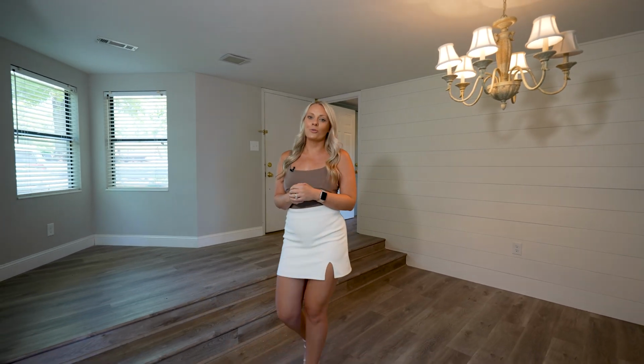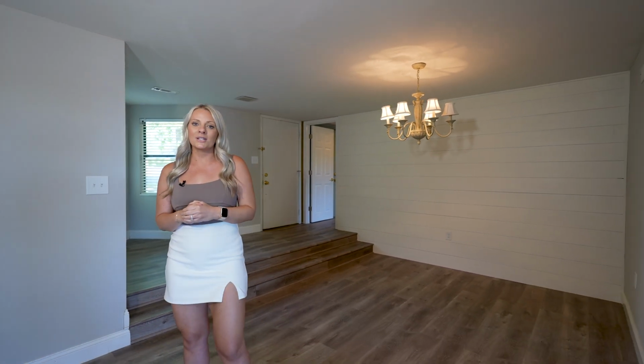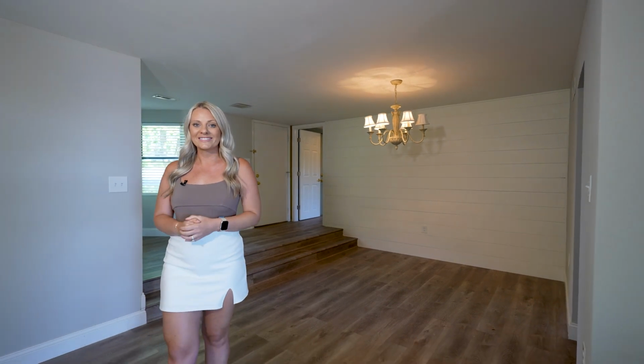This unit is over 1,400 square feet, has 2 bedrooms, 2 bathrooms, plus has been updated with new flooring and paint throughout.